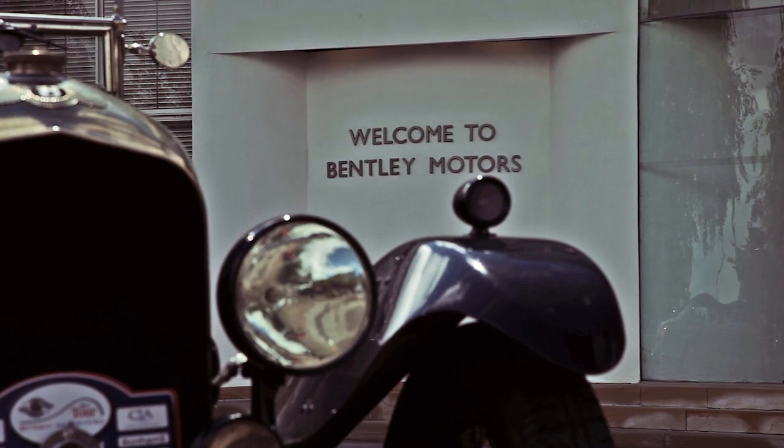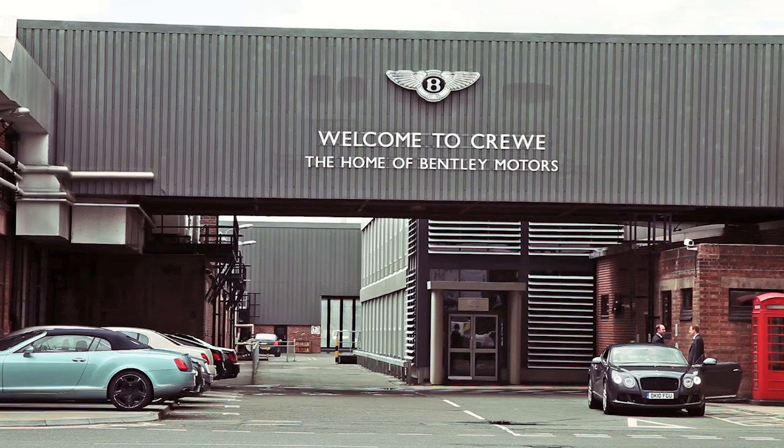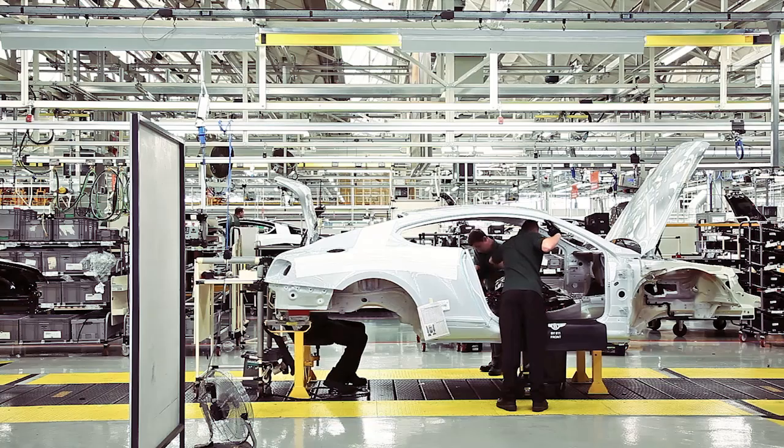Enjoying the trip very much, yeah. And we enjoyed the Crewe factory, seeing it busy, seeing it in perfection. It's a very good sight and very enjoyable.